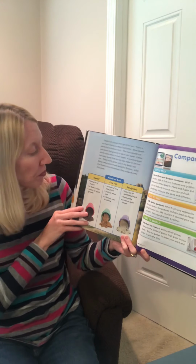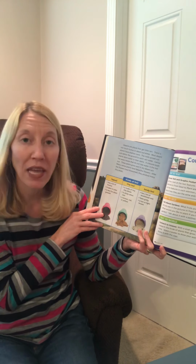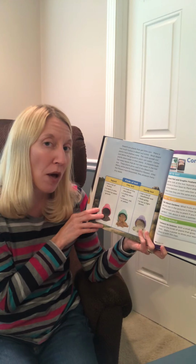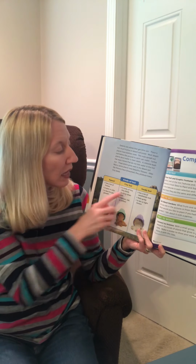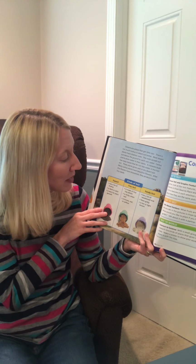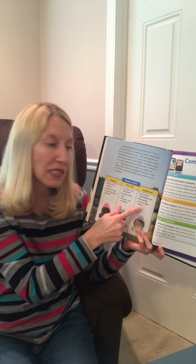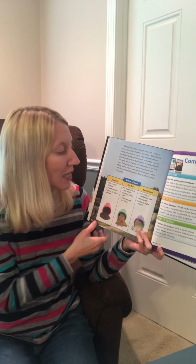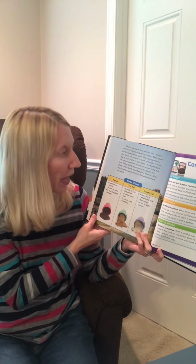Now, here's the chart. Different kinds of soil. So topsoil has a lot of humus, is dark in color, is best for plant growth. So if you're going to plant those flower seeds that we gave you for your mom for Mother's Day, you're going to want some topsoil because it's the best soil to grow in. Clay soil is made of tiny clay pieces, is sticky when wet, is brown, red, or yellow. And lastly, sandy soil has a lot of weathered rock, feels gritty, is tan or light brown. And it shows you the pictures of them too, what they look like.